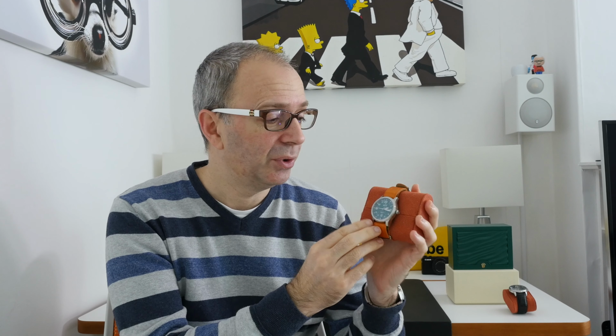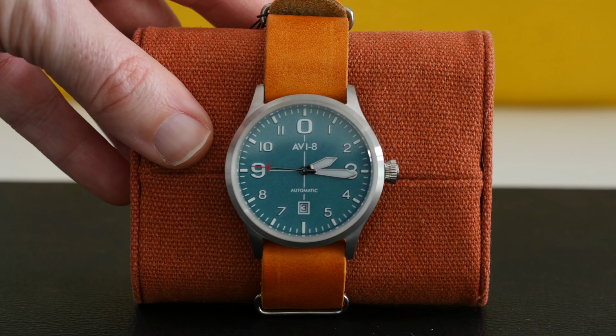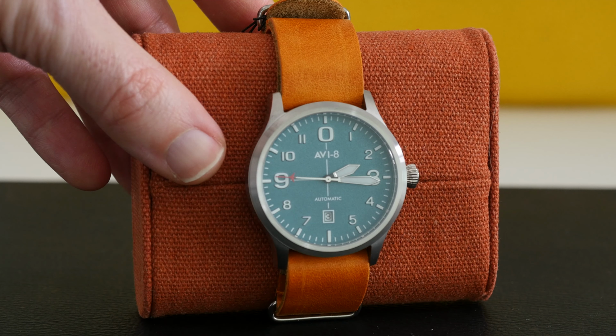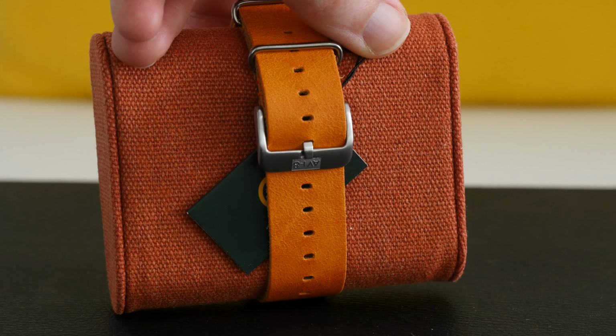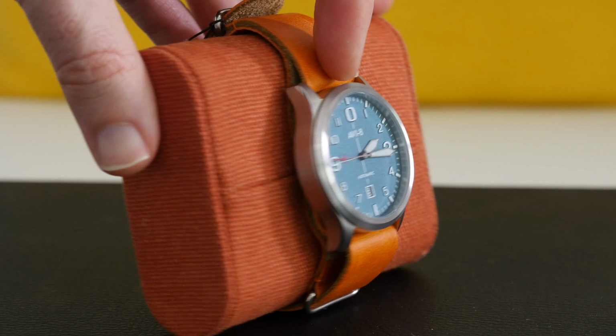Now I also showed you this. This is from AV8 Watches, and this is their Flyboy watch. Again, totally different to the previous one, but a very nice leather strap on here, almost a NATO style strap, but it's got a proper clasp mechanism. It's a very supple leather, and the actual face on this one is an aviation face, so it sort of reminds you of propeller blades.